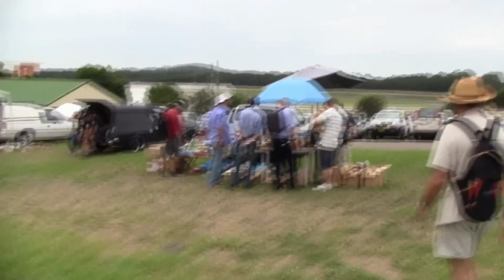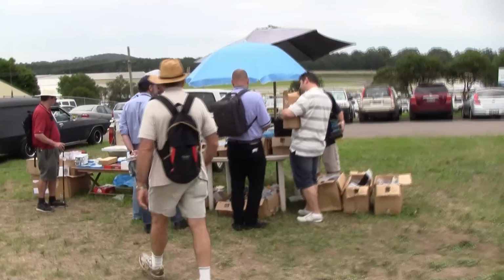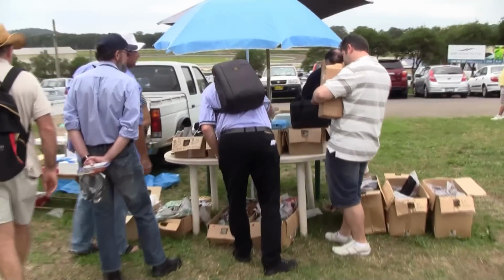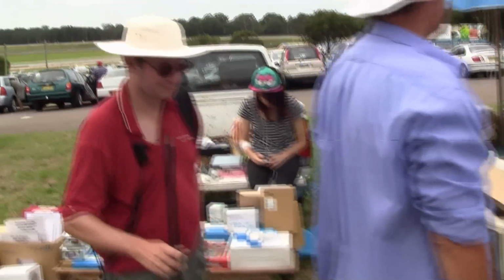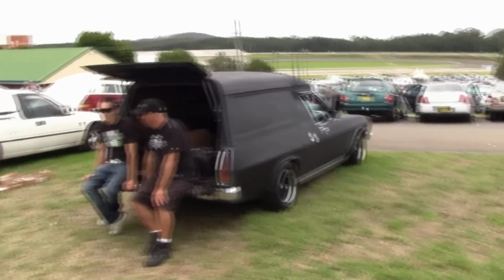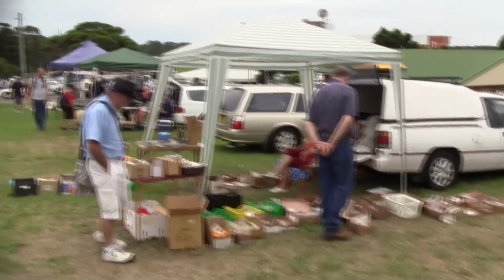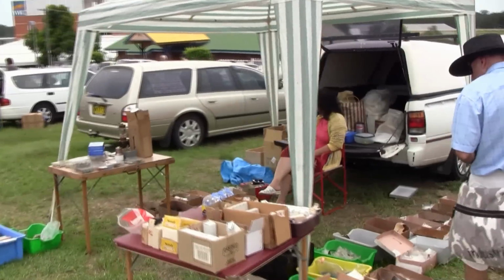I bought some variable capacitors from earlier. Bought an entire box with some very beautiful units. It's familiar junk. We see that junk, well, treasure, depending on your point of view, just about every meeting that we have at Dural.